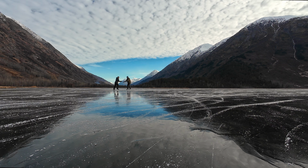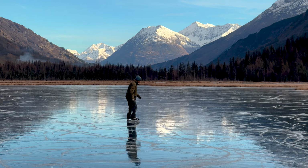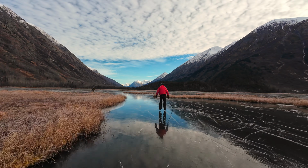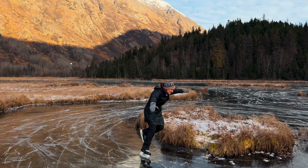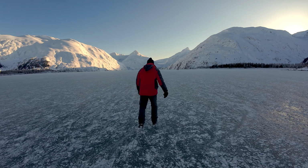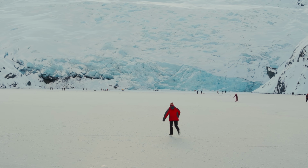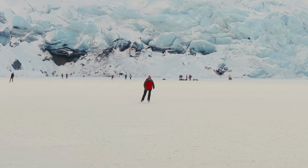But by some sheer stroke of beautiful luck, we are here in Alaska in the right place at the right time. Come, let us take you out to experience wild ice, not just once, but twice, in two stunning locations at two very different stages of the Alaskan winter.